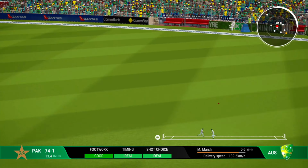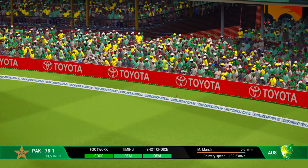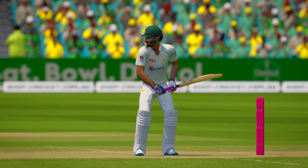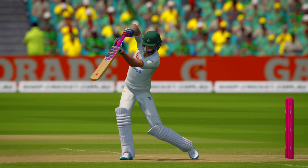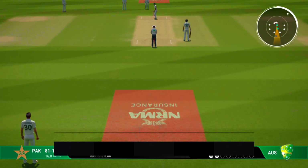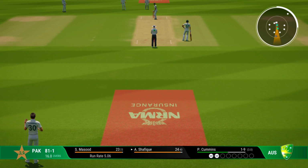On to the front foot. Super shot. Should be four. That was a brilliant boundary, really well timed, and now starting to score quickly. That's the end of the short stuff for this over.